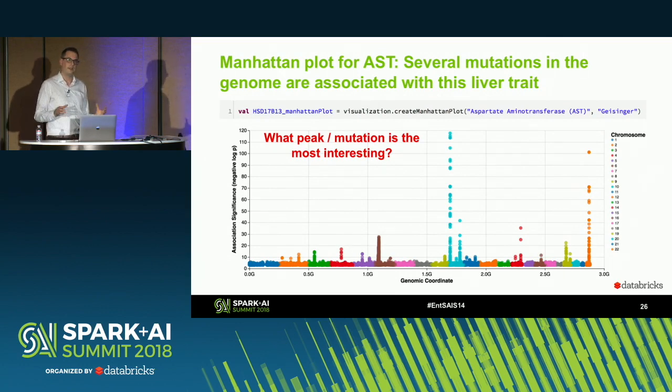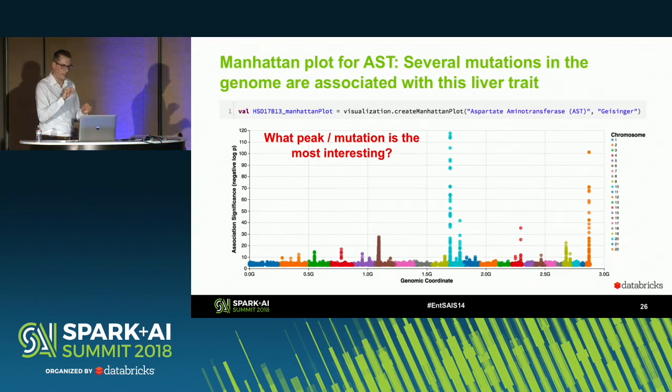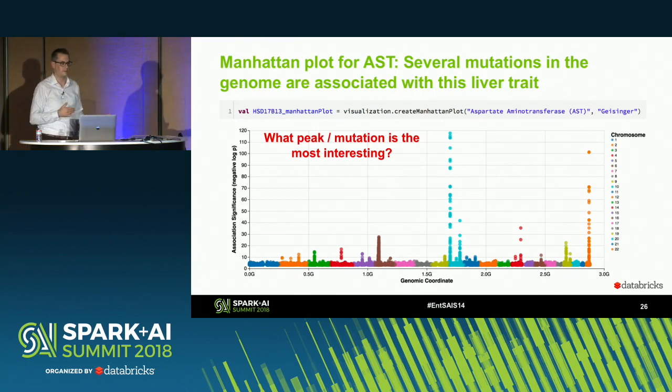Now, what I'm showing you here is what we call a Manhattan plot for one of these liver disease traits. In this particular example, I'm showing the Manhattan plot for AST. And again, we can create this plot just using one line within a Databricks notebook, which is quite powerful. This plot shows you essentially all of the association results for this particular liver disease trait. On the x-axis, the different colors represent the different chromosomes. Every point here is a mutation that's associated with that trait, and the y-axis shows the level of significance for that particular association.